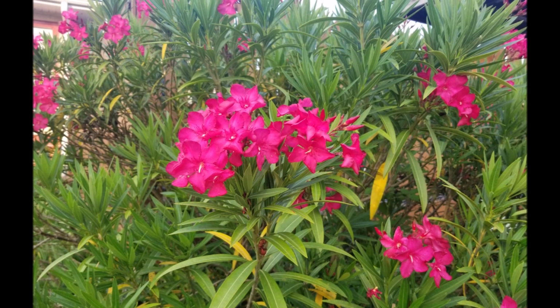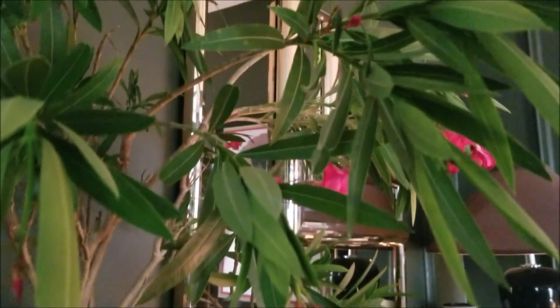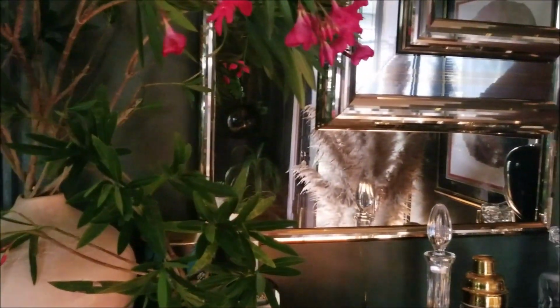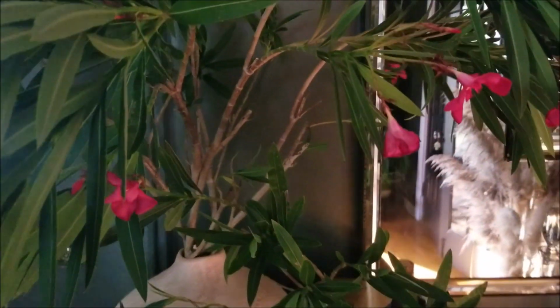It's called oleander, and it is like a shrub, and it grows kind of like the rhododendrons, but it's very popular in this area, and it grows very hardy. So losing those couple of branches, I decided to bring them home and put them in a vase on my bar cart and give it a new look for spring.